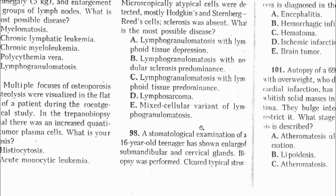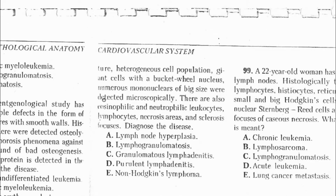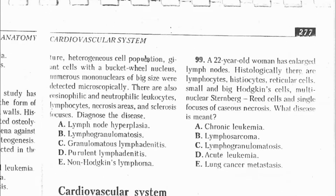98. A stomatological examination of a 16-year-old teenager has shown enlarged submandibular and cervical glands. Biopsy was performed. Cleared typical structure, heterogeneous cell population, giant cells with a bucket wheel nucleus. Numerous mononuclear cells of big size were detected microscopically. There was also eosinophil and neutrophil leukocyte, lymphocyte necrosis area, and sclerosis focuses. Diagnose the disease. This, of course, is B. Don't forget your guy. Giant cells with bucket wheel nucleus, same as Sternberg-Reed nucleus. So the answer is B.